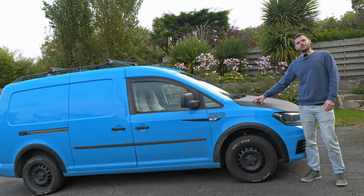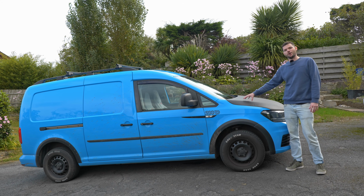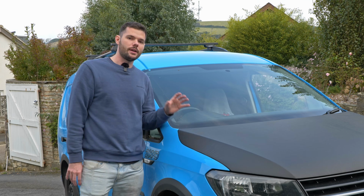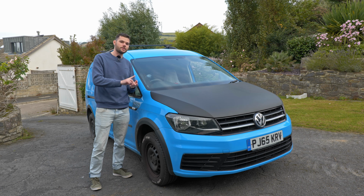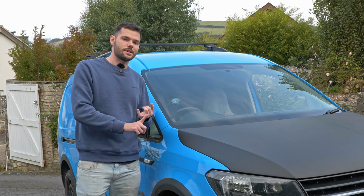This is a 2015 Volkswagen Caddy Mk4 ex-British Gas model. Is it still worth buying almost 10 years on? This is the third Volkswagen Caddy that I've owned. I've owned it for about 5 years, and today I'm going to give my in-depth review on what I think about these vans. I'm going to go through the specs, the features, and the costs as well: how much they cost to buy, how much they cost to insure, and how much they cost to run, like insurance and tax.